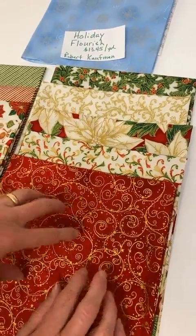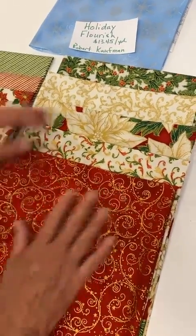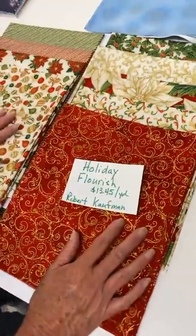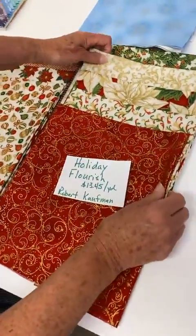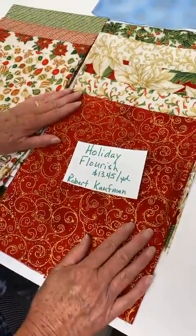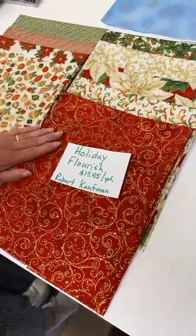I think they're on Holiday Flourish 14. And so there were 13 before this that this would work with. So if you've been saving up some of your things, waiting for the perfect thing to go with them, perhaps one of these would complete your collection.